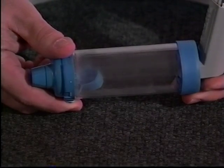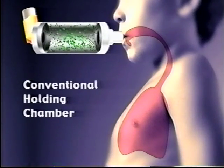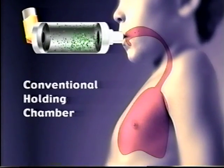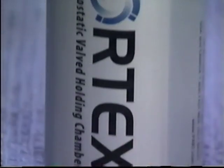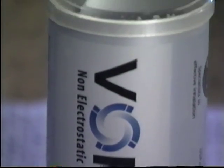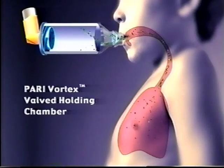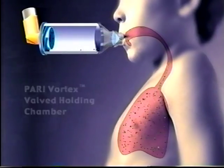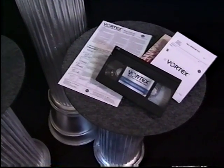Plastic conventional holding chambers have static electricity, which causes medication particles to stick to the sides of the chamber. Medication particles that stick cannot be inhaled by the patient, reducing the amount of medication that is delivered to the patient's lungs. The VORTEX has a non-electrostatic metal chamber to ensure that the patient gets the optimal required dose from each inhalation. In this video, we'll review simple step-by-step instructions.